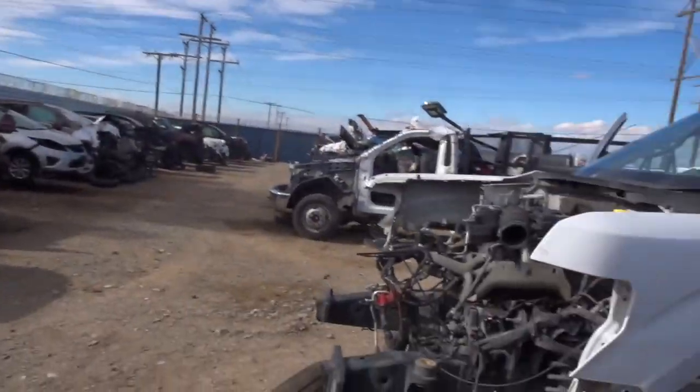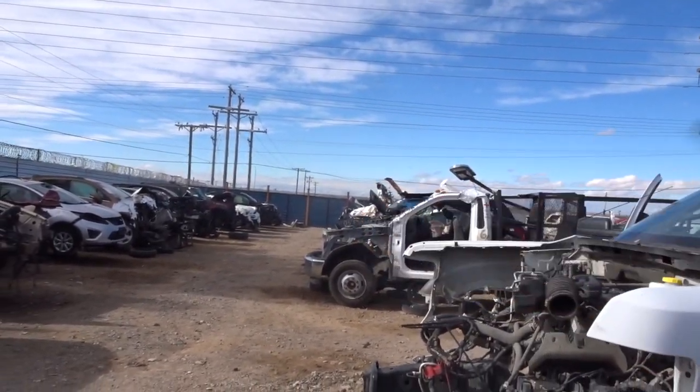There's another Escalade right over there on the other side of that Ford. But someone's already messed with it. You can tell someone's been in the transfer case, so that's no good. So we're gonna take the L for the day, right? Yep. But we're gonna go right now get some more Mini Cooper parts.